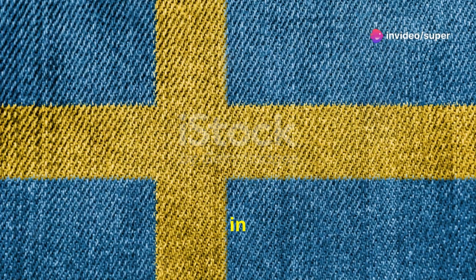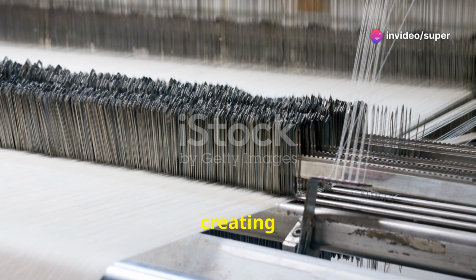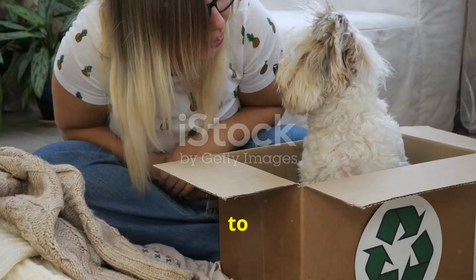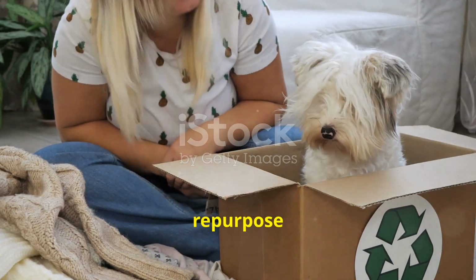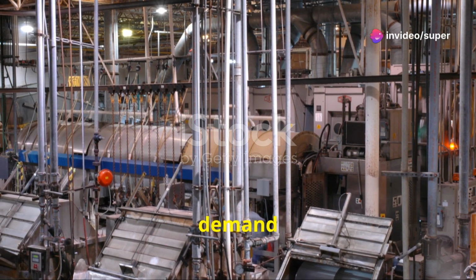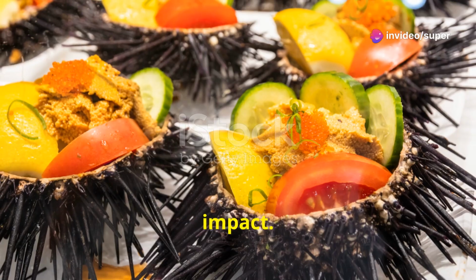Beyond dyeing, advancements in textile recycling technologies hold immense potential for creating a more sustainable fashion industry. By developing methods to effectively recycle and repurpose old garments, we can reduce textile waste and lessen the demand for virgin materials, further minimizing our environmental impact.